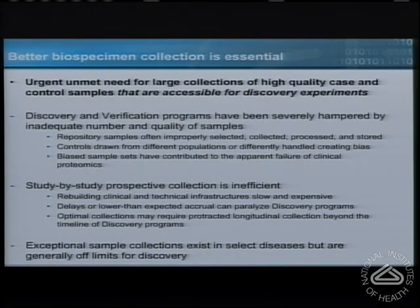Discovery and verification programs have been hampered by this. I should say repositories do exist, but some of them are really quite bad. Controls drawn from different populations have been handled differently, and this has introduced bias. This is one of the big plagues of the biomarker proteomics area, which we now know how to deal with, but it requires us to address this problem of the lack of biospecimens.